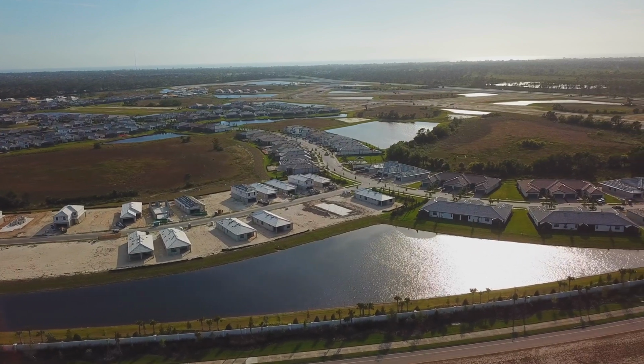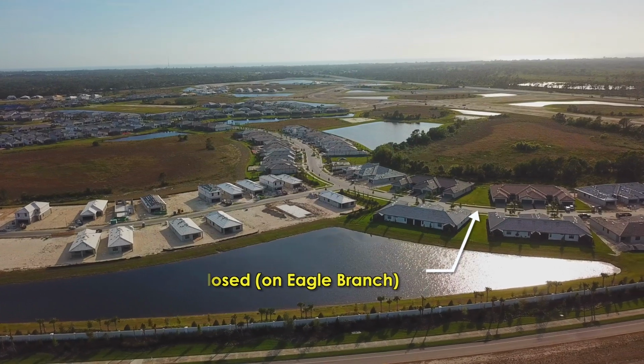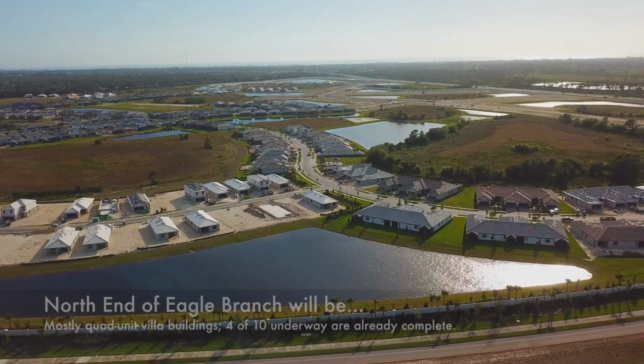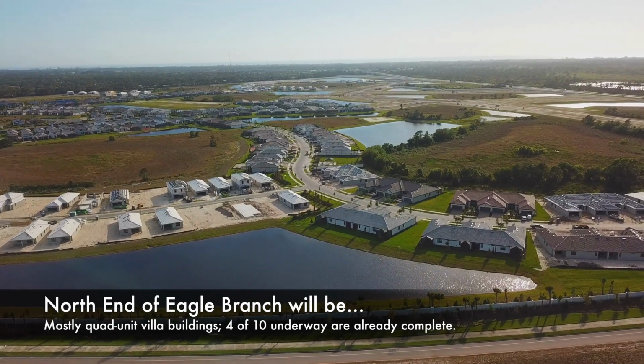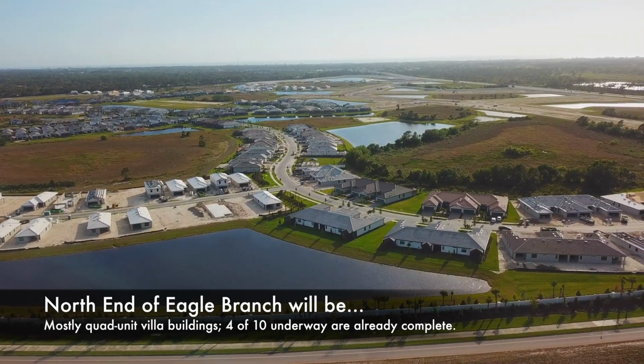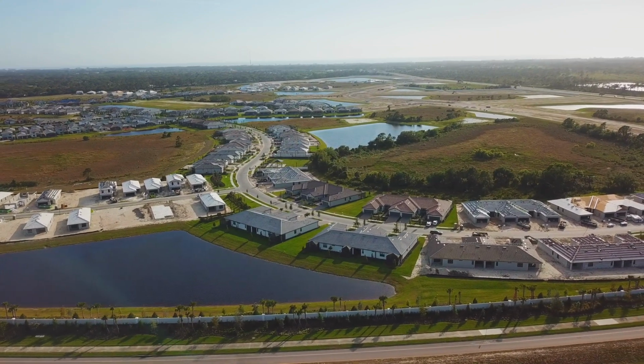Passing the intersection of Eagle Branch with Fish Eagle Court, we come to a series of Vista Series villa buildings. Of the 10 underway, 4 are complete and closed. The rest of the north end of Eagle Branch is likely to have more such villa buildings.